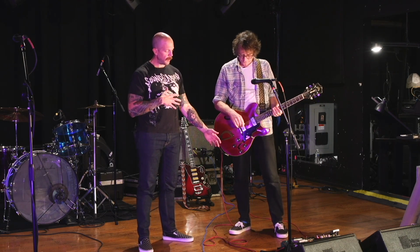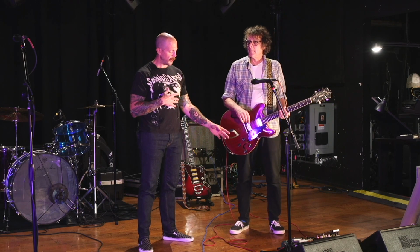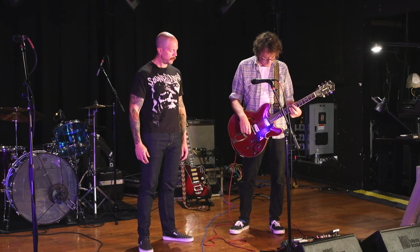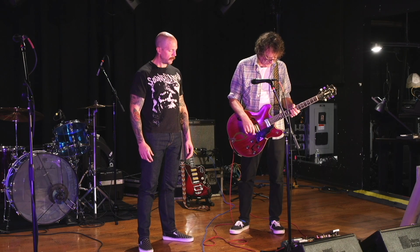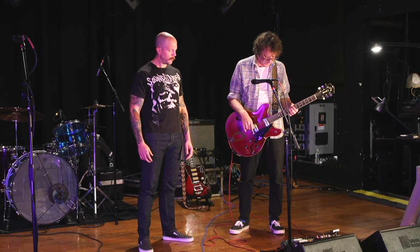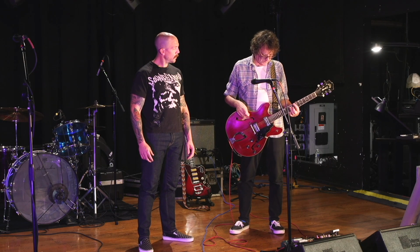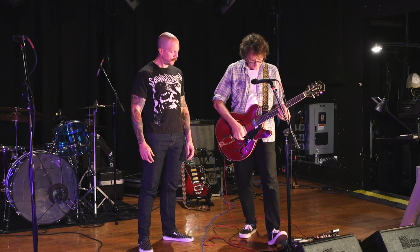Now, are you using that in conjunction with the Bigmuff or the micro amp, or is that kind of like used? It's used as a separate distortion for different songs. And I don't really use the Bigmuff and that one together very often. There's a couple places, but it's still kind of the same thing where I'll play it.